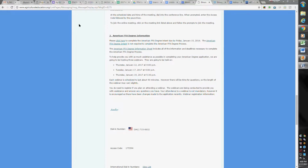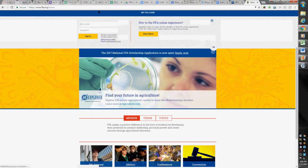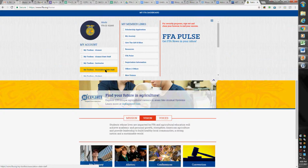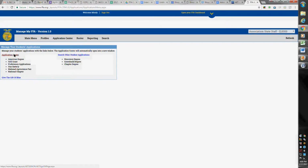So for the American FFA degree, the place where you start is on FFA.org. If you go to FFA.org and you log in using your login information, now, there's a couple of ways you can do this. I usually go to my dashboard, and I hit State Staff, and then I can hit Application Center, and that will take me there to the American FFA degree, and I can open it that way.